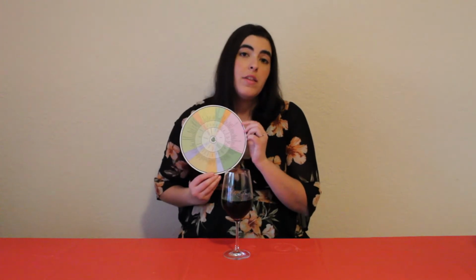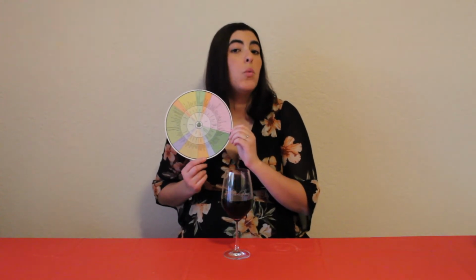Now, you may be a little confused if you're around people and they're talking about what it smells like, and to you it just smells like grapes, which is natural for people who aren't very into drinking wine or are just starting out. If you're just starting out, a great tool that I recommend is the Aroma Wheel. I'm going to leave a link down below so you can check it out yourself. Throughout the entire wheel, it has most, if not all, the different types of smells that you can get in wine. So it'll help you determine what's on the nose.